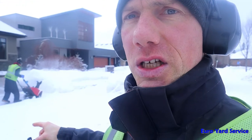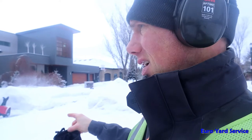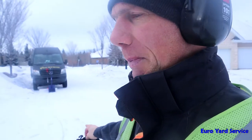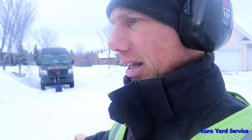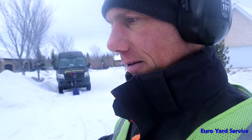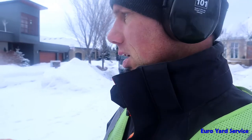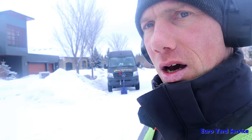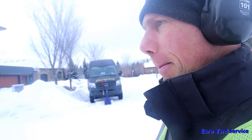It's more efficient, and we don't have all the snow coming onto the front of the driveway where it piles up and creates a possible mess in the future. So I'm going to strap in. This is how we do single stage snow blower operation on this beautiful property here.